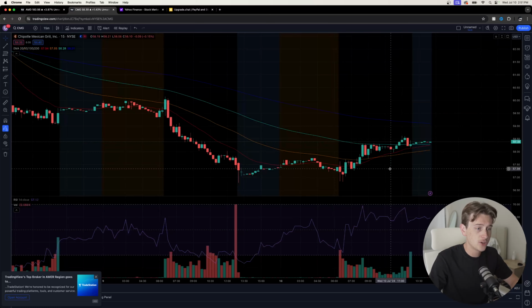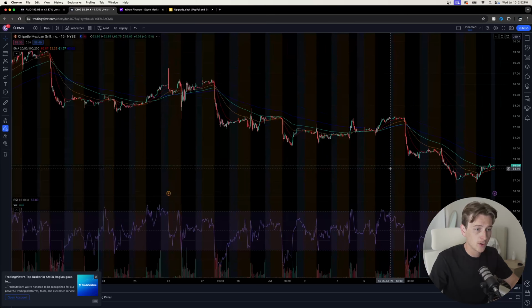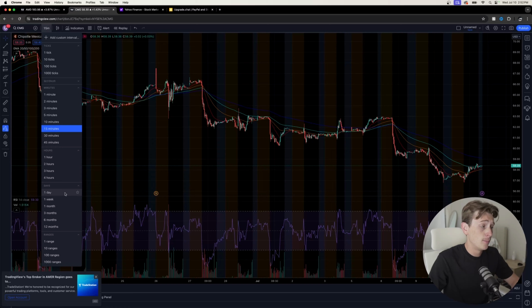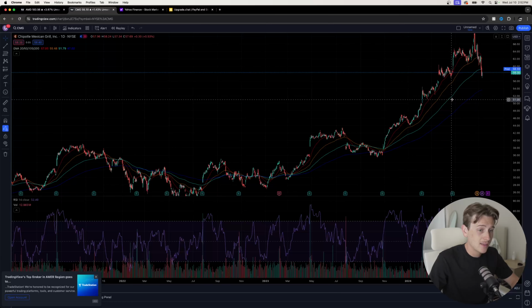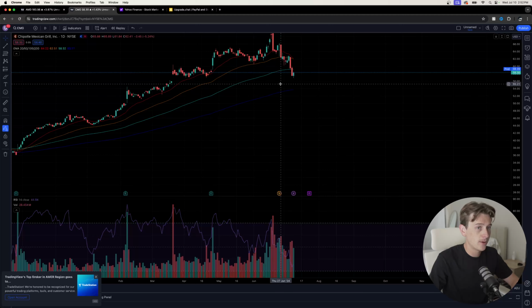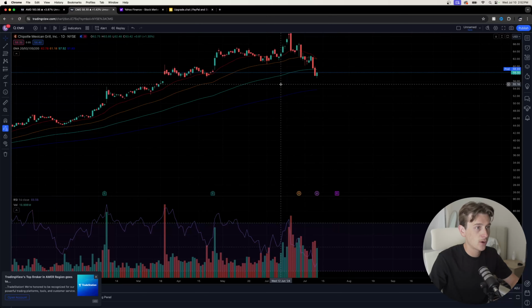If we go to the 15-minute chart, we can see that there's a ton of room for growth here as far as breaking back up and rebounding off of this bottom level. In my opinion, it seems like Chipotle has mostly bottomed out, and I think that we have a lot of potential here to bounce back and start seeing that reversal that everybody has been seemingly betting on Chipotle for quite some time now.